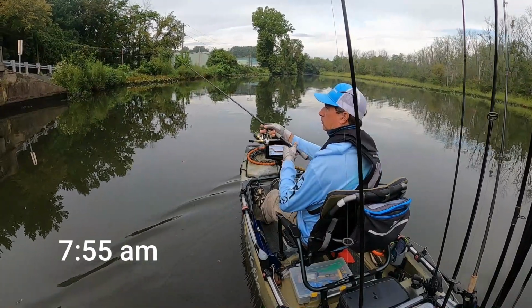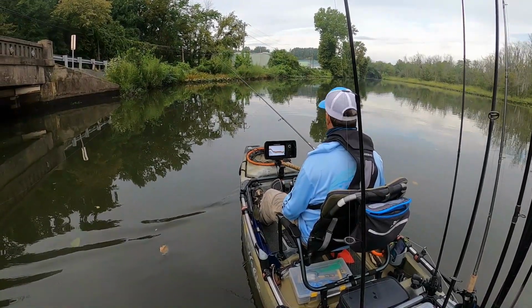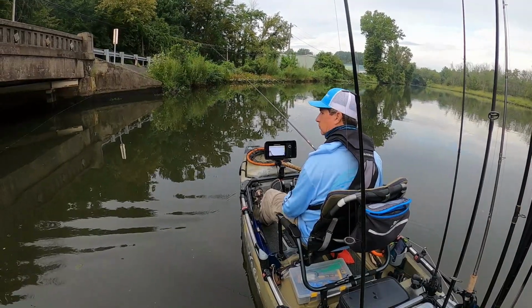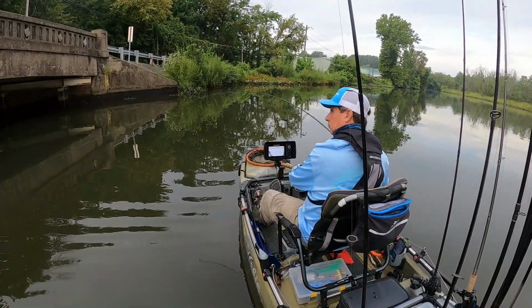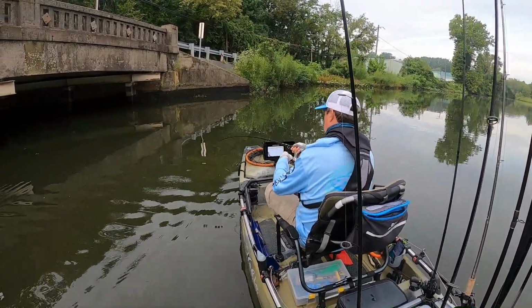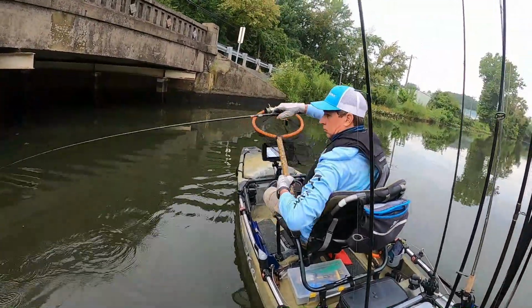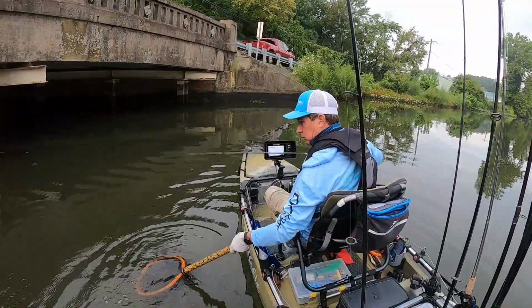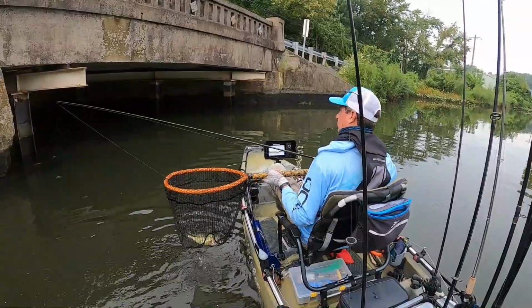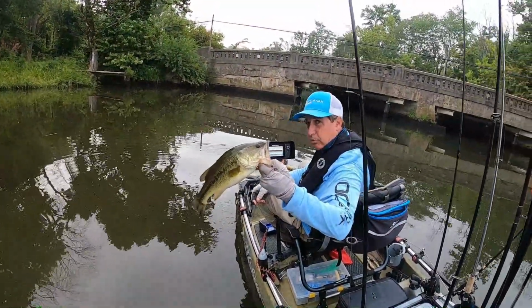Okay, 10 minutes later at 7:55, we're still fishing this bridge right now, and we hook up on our third fish. Still using that wacky worm. As you can see, the tide is going out right now, and as you see, getting better on my net job here. So look at that net job. That's a good net job. 13.75, number 3.